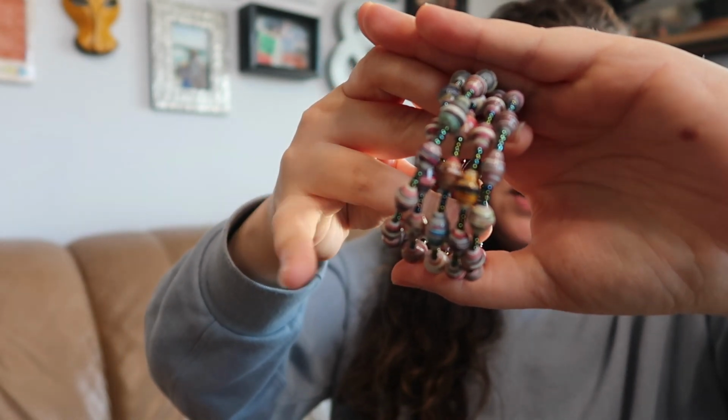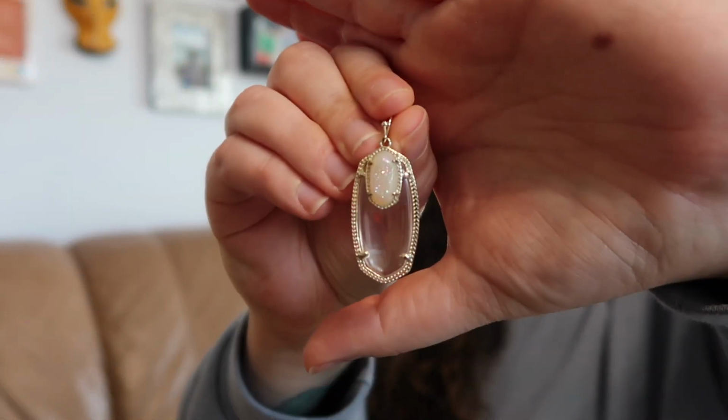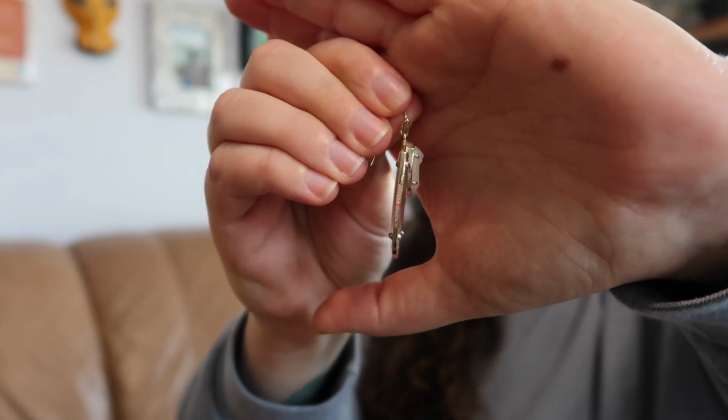Fancy finger over here. More dangle drop earrings. These are really pretty, but I don't see, again, a brand. They kind of look like something Kendra Scott would make, but I don't see her logo anywhere. So this is what they look like. I'm just gonna show you one because it's easier.